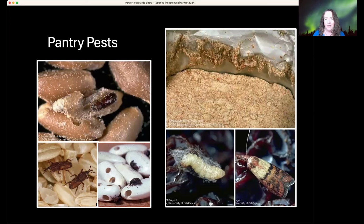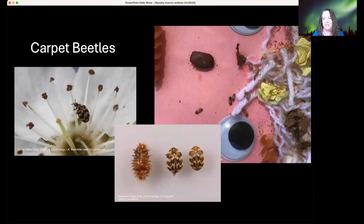But you know, you can inspect them, you can freeze your food. There's lots of things you can do to keep the pests out of your food. And we'll share some resources with you after the webinar is over. So lots of different pantry pests.